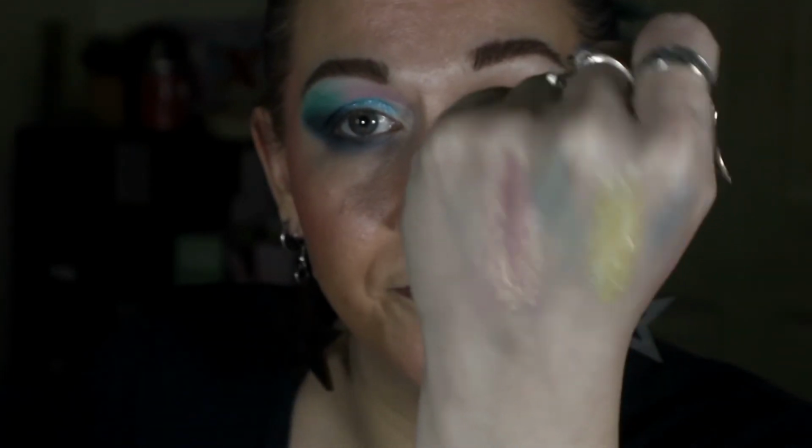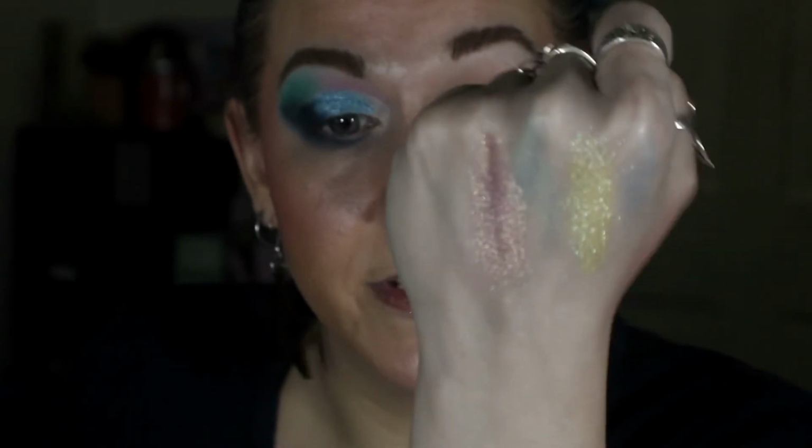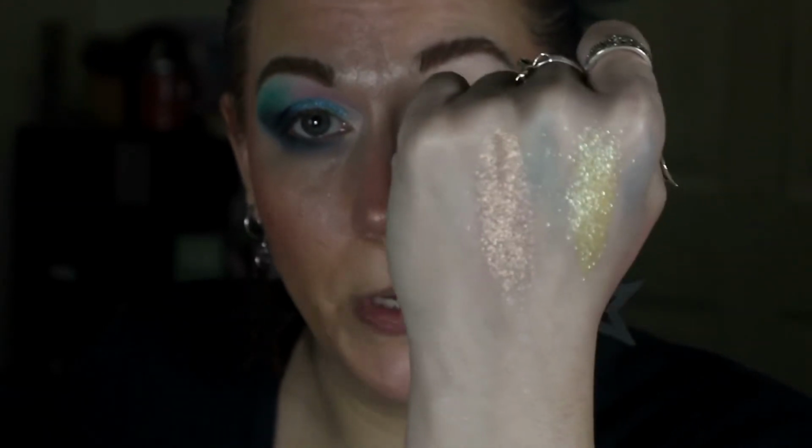Oh, and you know what? Now that I just said that, it totally reminded me. Marshmallow Pillows is from the Candy Cakes collection. I'm sorry, I was wrong on that. So that is Pixie Stix, which I love this shade so much. I can't even tell you.